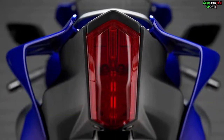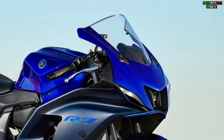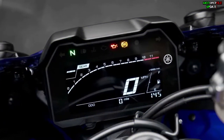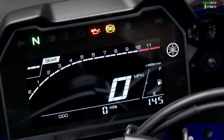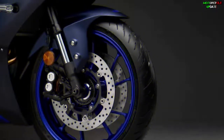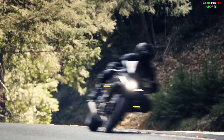The sharp rear end has a new wing design and a sporty angled fuel tank that inherits the DNA from the R series. The all-new LCD screen displays all the necessary information such as gear shift, speed, gasoline, RPM, etc. The R7's premium brakes and suspension provide optimal control during cornering and braking.